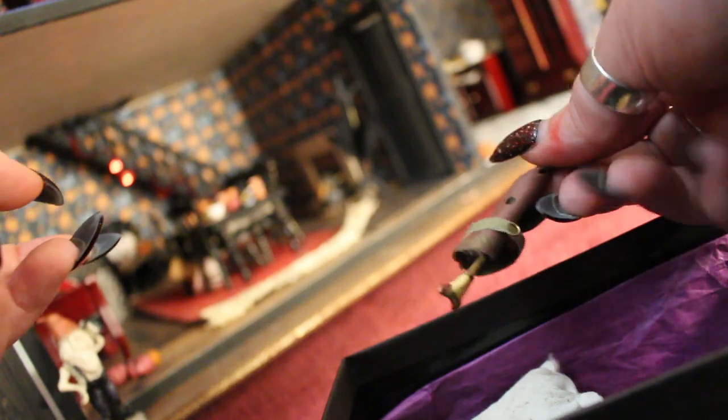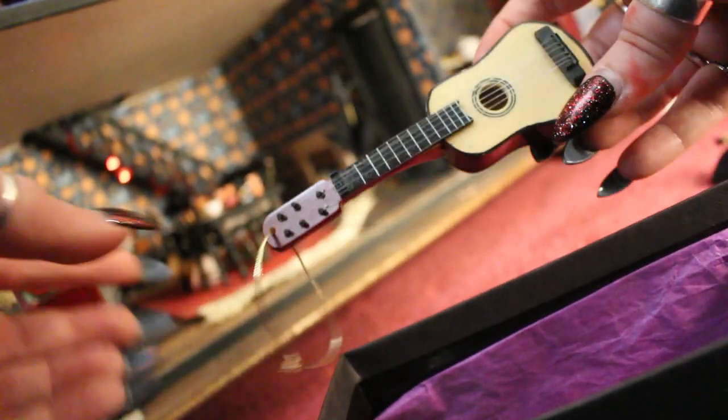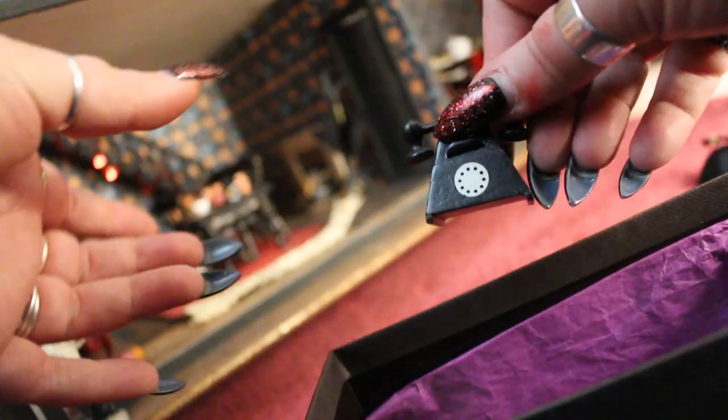I think that's meant to be an umbrella, which can go on the umbrella stand. Flower for the kitchen. A guitar that actually hangs on the tree, so I may do something with that. Not Dollhouse related, give it to my sister maybe. I've got a phone, but this phone is massive, so I don't think I'm going to use that.